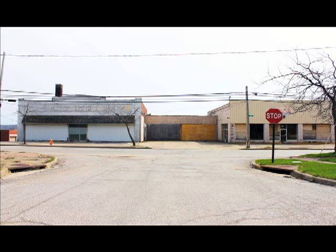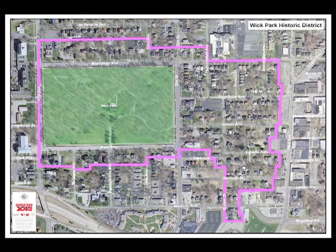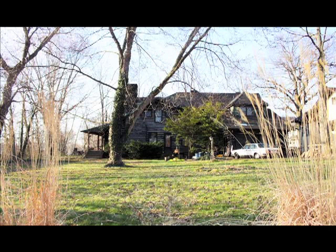There are no small houses in Wick Park. Once upon a time, Wick Park was the outskirts of Youngstown, and it's where all the industrial elite laid their heads. As the steel industry declined, these 15-room mansions were subdivided, and the neighborhood changed. Log cabin. A log cabin in the middle of a neighborhood. It's quite remarkable housing stock that still remains.